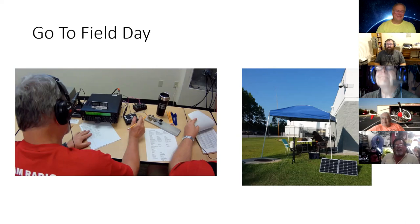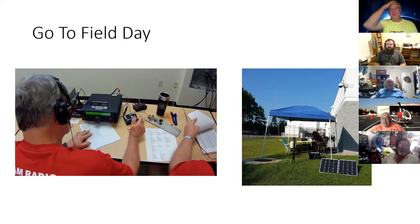On the right is something I set up outside, and I love to do Field Day outside in the field and suffer in the heat. I've been doing that since I was a teenage fan. It was a great experience as a teenager, and it continues to be a great experience. So I look forward to Field Day pretty much every day of the year, and it comes around in June.